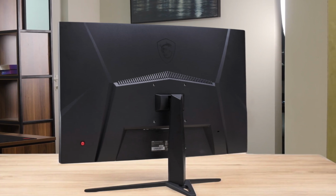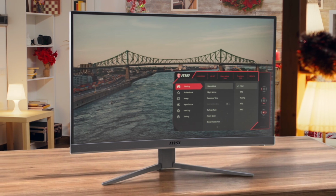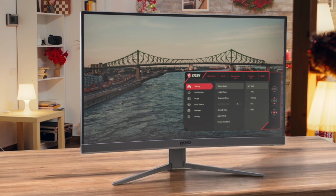However, if you're doing a lot of office work or content creation, you might want to look elsewhere. The 1080p resolution on a 27-inch screen isn't the sharpest for text, and the stand only offers tilt adjustment, which can be annoying if you need more flexibility.